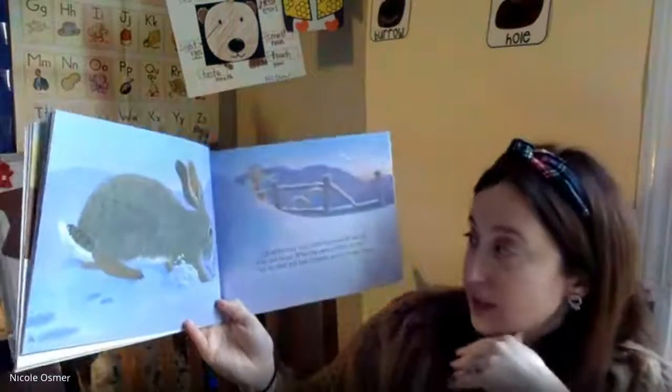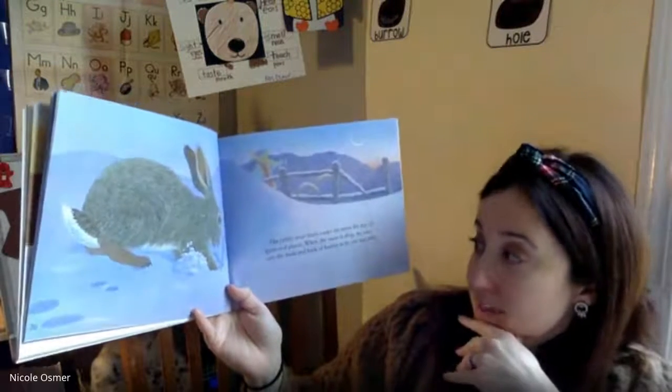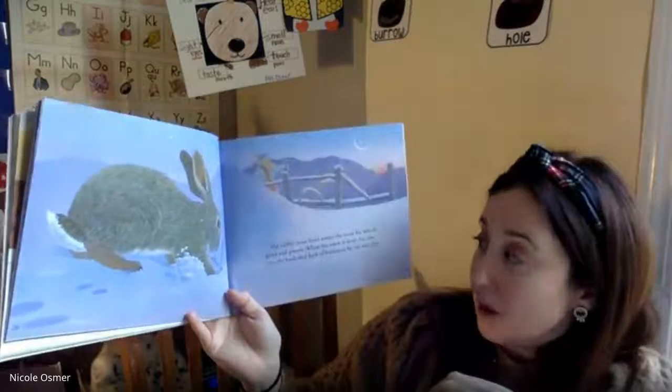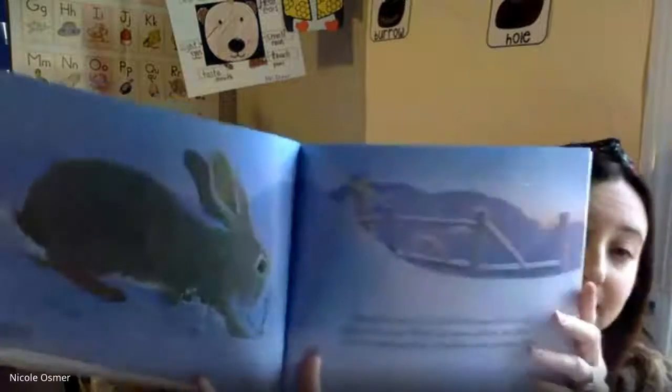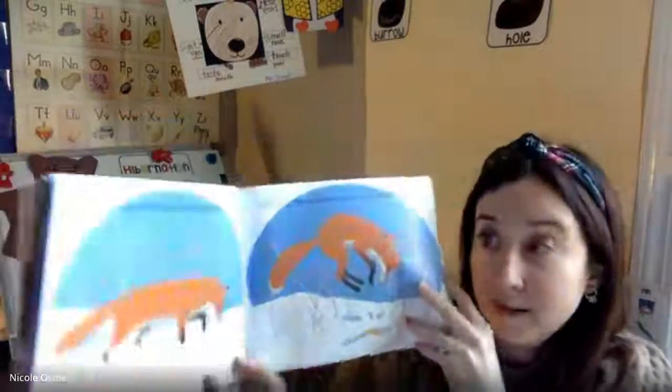The rabbit must hunt under the snow for bites of grass and plants. When the snow is deep, he too eats the buds and bark off bushes so he can stay alive. So he needs to find what he can, even in the harshest winters.